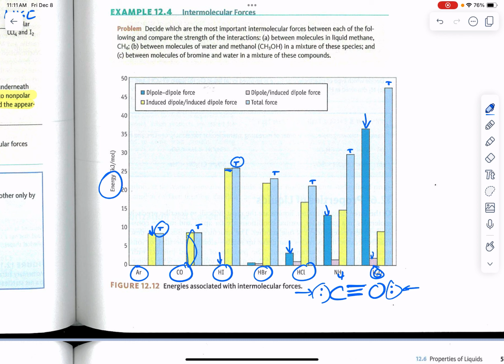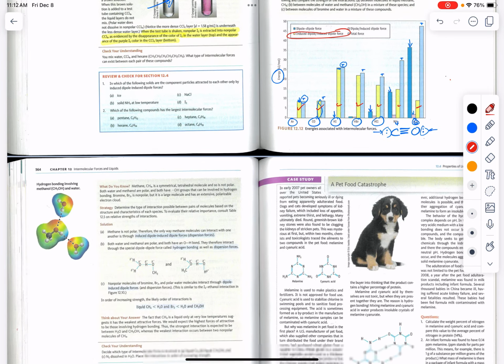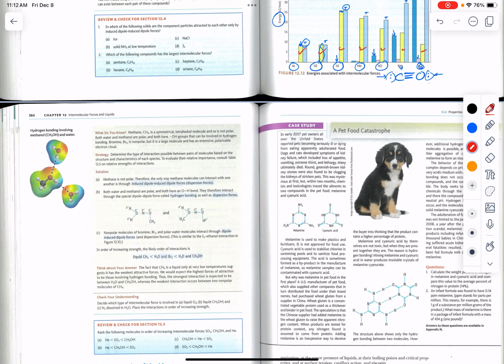And of course, notice that every one of them, and I'm going to switch colors here, every one of them is going to have induced dipole, because every one of them has electrons, and you can have an imbalance in the number of electrons. And that's going to conclude our discussion, and that also concludes the chapter.